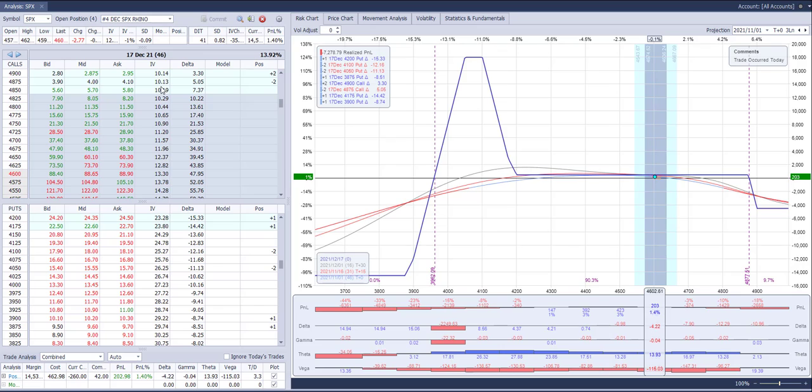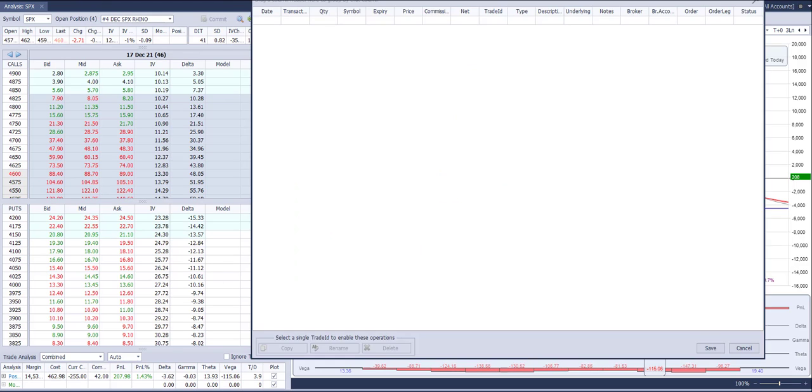I'm hoping that as time goes by, the situation will improve and maybe I can close them for 50-60 cents in a few weeks. To pay for my rolls, I did a PCS roll here. I pulled one 4200 put down to 41.75, and here it was a PCS roll, so I moved one of my lower puts one notch. Last week my first PCS roll was covered by some structure in the middle that was superfluous. It was a put butterfly.